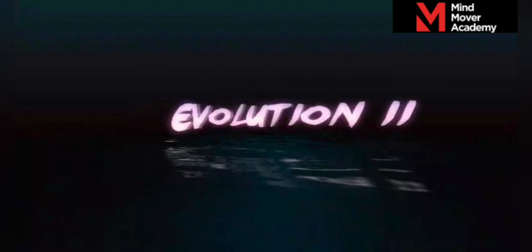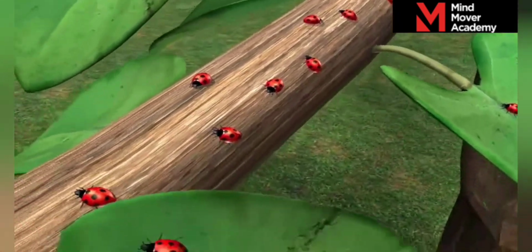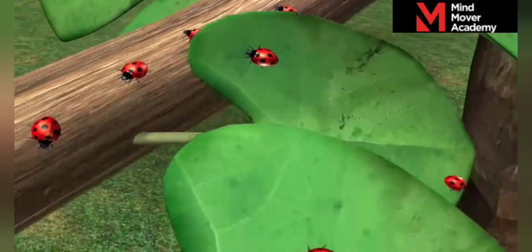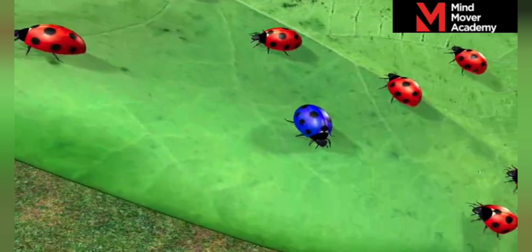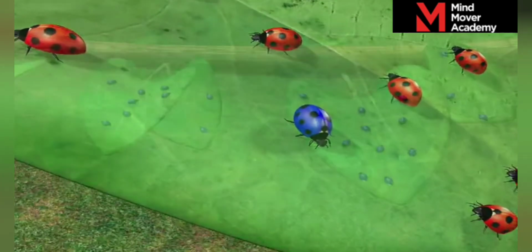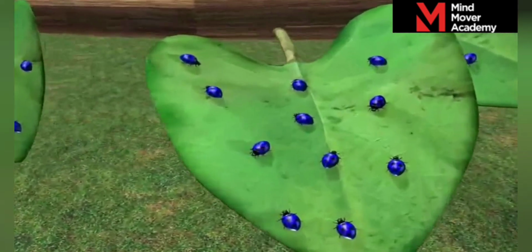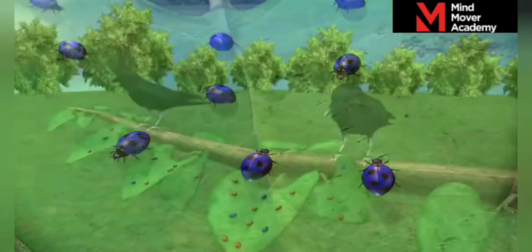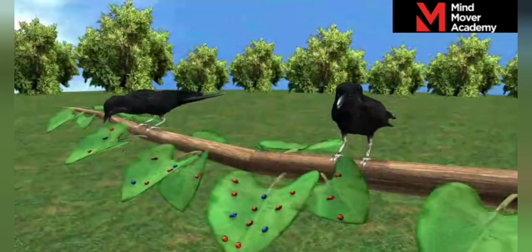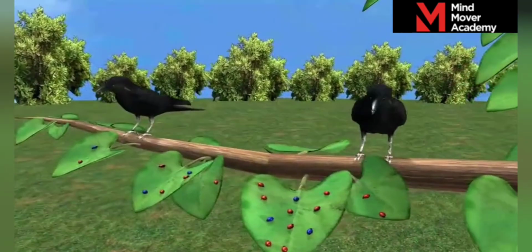Part 2. Another color variation arises in beetles during sexual reproduction, and in the progeny, one beetle develops blue body color instead of normal red. This beetle can also pass this color variation to its progeny so that all its offspring are blue-colored beetles. Crows can detect both red and blue-colored beetles easily on green leaves of bushes and eat them regularly.